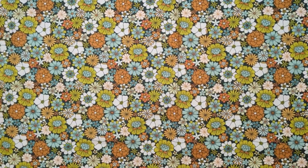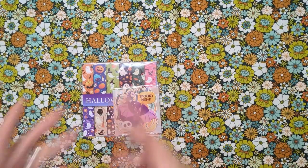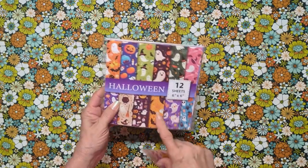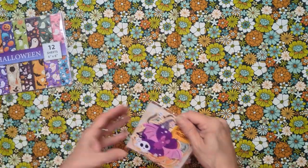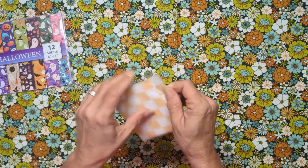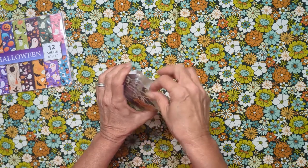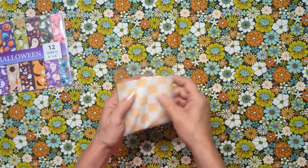And then some of this I'm going to package together and just make it like one gift. I got her some Halloween 6x6 designer series paper. And then these are those Crafter's Companion little pop out things that I showed in my haul. So those are all in there. If you go watch my other video, you'll see what they were.